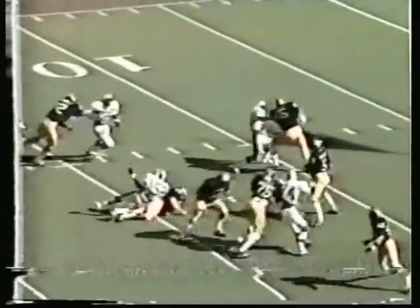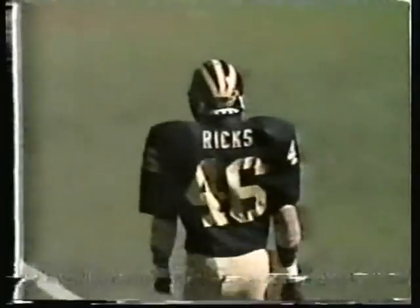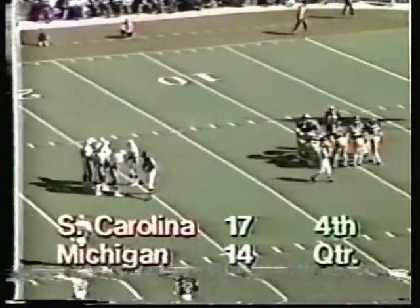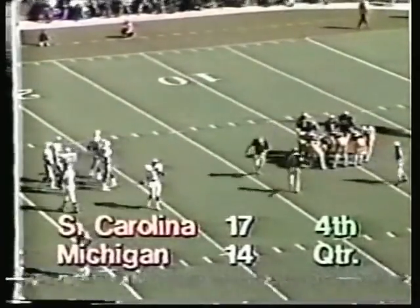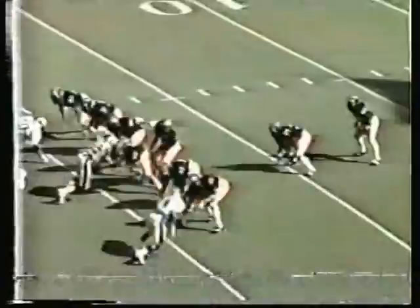Wangler on 2nd down just gets it away, but over the head of Ricks, as he was under extreme pressure from Carolina's Chuck Allen. A close call against Northwestern. A heartbreaking last-second loss against Notre Dame. And here, trailing Carolina by 3, Michigan has only 2 minutes and 10 seconds to work with. And it's 3rd and 10 from their own 20. Wangler and Carter called upon for another miracle rescue.